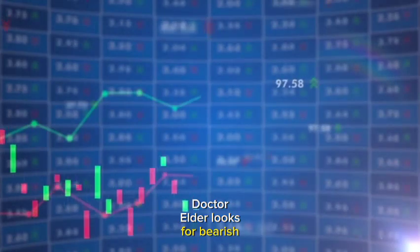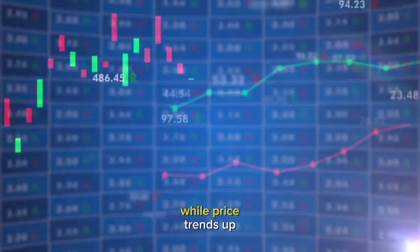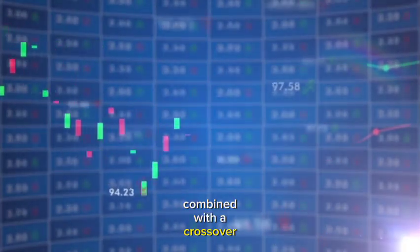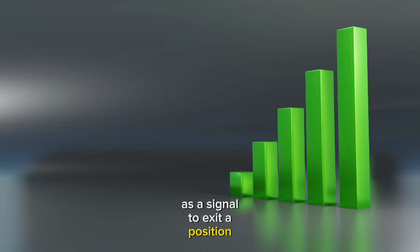Bearish divergence in moving averages. Dr. Elder looks for bearish divergence in MACD lines, where the MACD lines trend down while price trends up. This divergence, combined with the crossover of exponential moving averages, serves as a signal to exit a position.